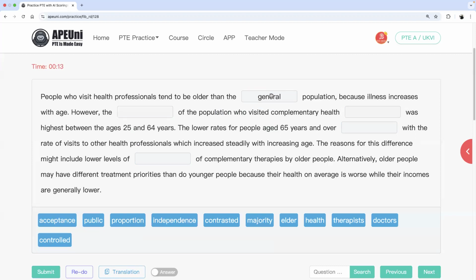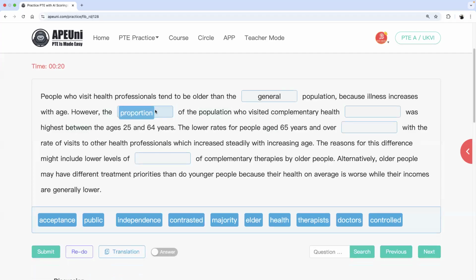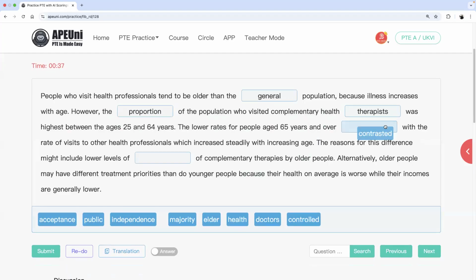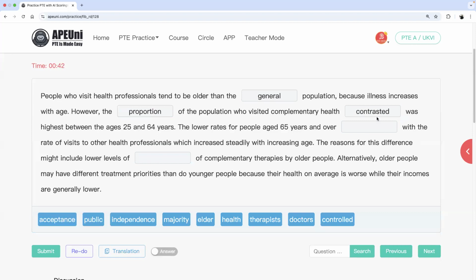General population, like normal population. However, the proportion of the population, the number, like the portion of it, health therapists was highest between the ages of 25 and 64. The low rates for people aged 65 years and over contrasted with the rates. The only word that fits is contrasted with. Okay, remember, this can happen to you in the exam. Be very careful.